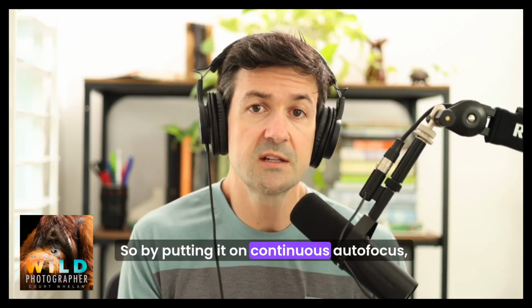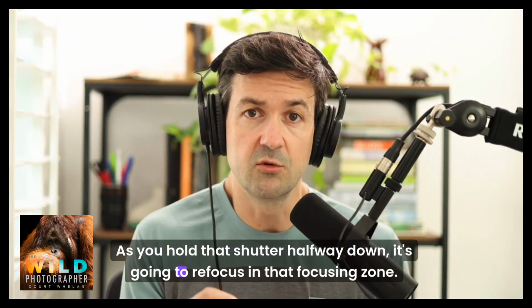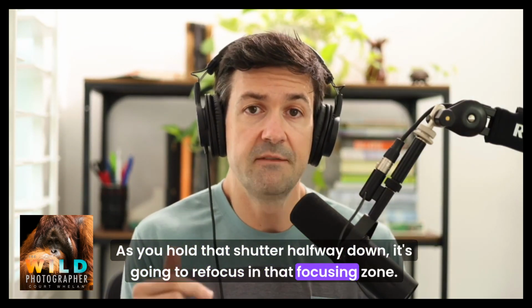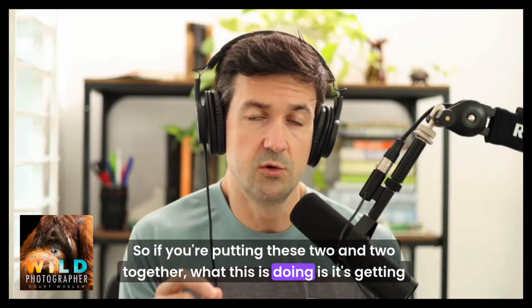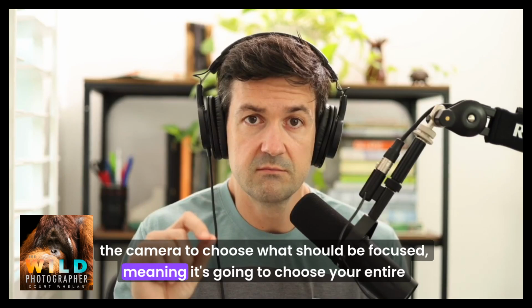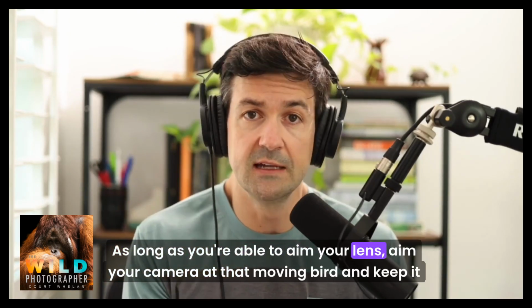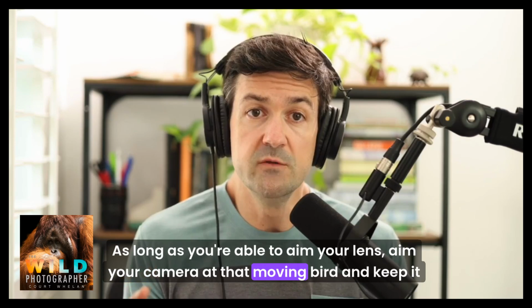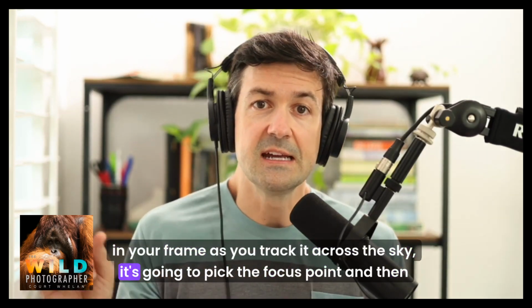So by putting it on continuous autofocus, as you hold that shutter halfway down, it's going to refocus in that focusing zone. So if you're putting these two and two together, what this is doing is it's getting the camera to choose what should be focused, meaning it's going to choose your entire frame. As long as you're able to aim your lens, aim your camera at that moving bird and keep it in your frame as you track it across the sky, it's going to pick the focus point.